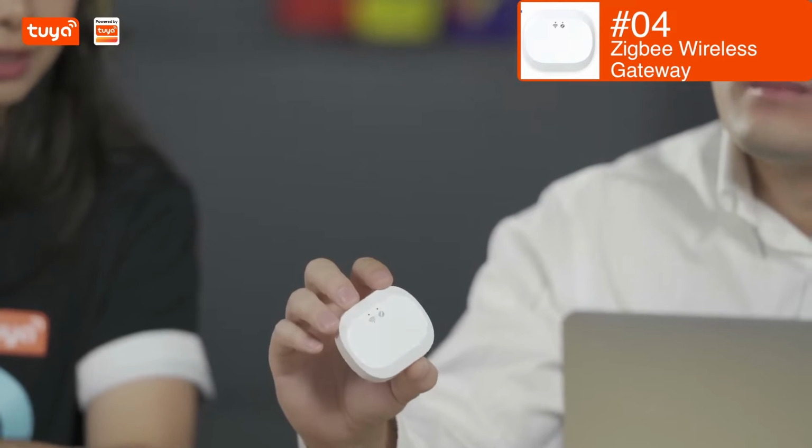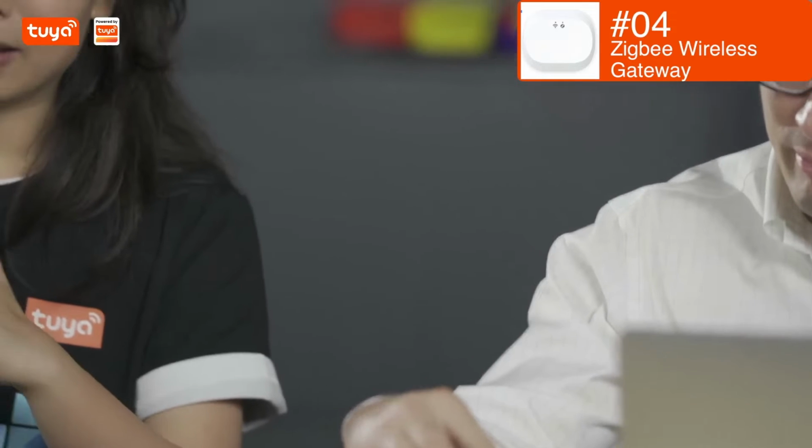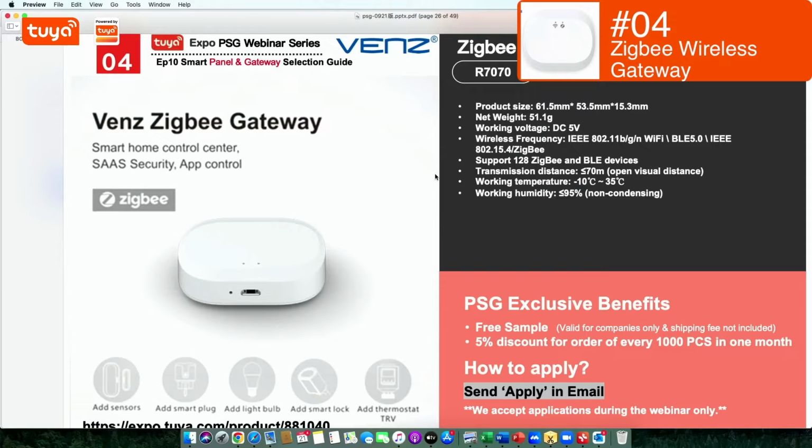With this gateway you can also match with other products shown on the slide. So right now you are not reading the slide, but at the bottom of the slide, or if you click into the product page, you're going to see a line of door sensors or humidity sensors, and you can compare them all together.